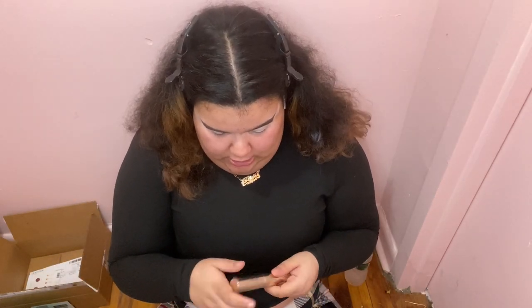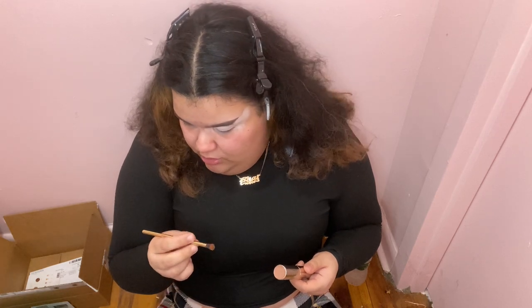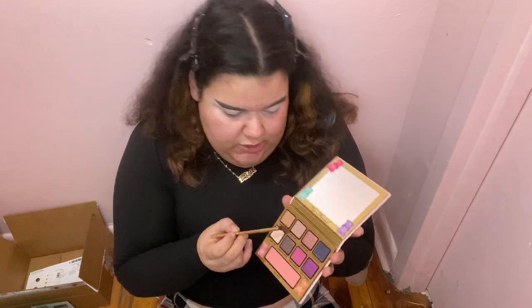This is so cute. How gorgeous are these colors? And that's blush. So I'm gonna grab this little blending brush. It doesn't have a number, it's just by color. I'm going to grab Sweet Spot, which is this one right here.